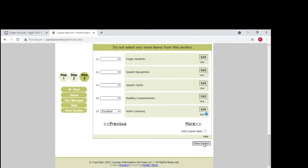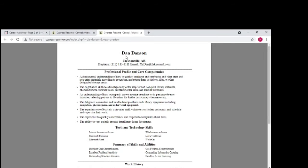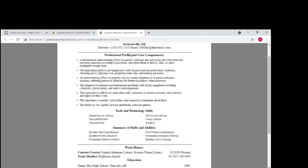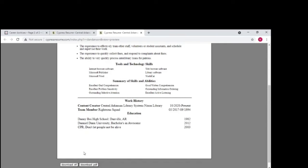So let's see. Next section, creating your resume. Cypress has created the resume and Mr. Dan can view it. This is what it looks like. It'll have your name, where you are, your phone, and your email. There's your professional profile and core competencies. It has all of the professional statements that Mr. Dan has selected and the skills and ability section that he has figured out as well. All right, and it's got the work history and the education, and it's all in order for you. So you can download the PDF and get that printed off, or you can just keep it saved to Cypress.